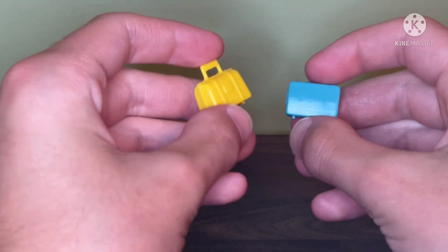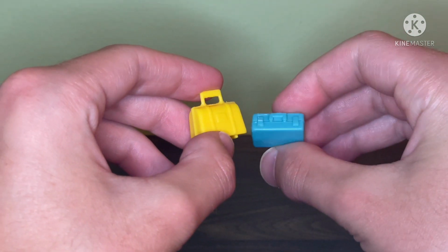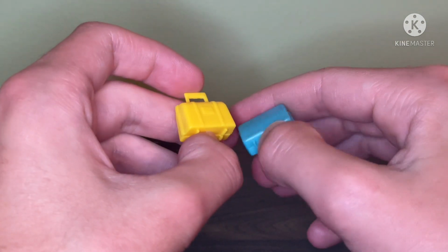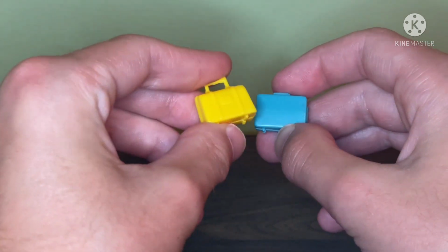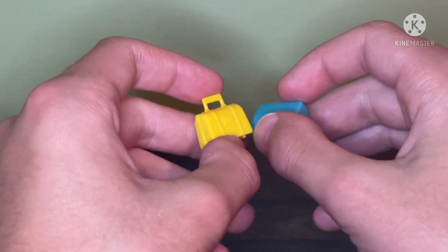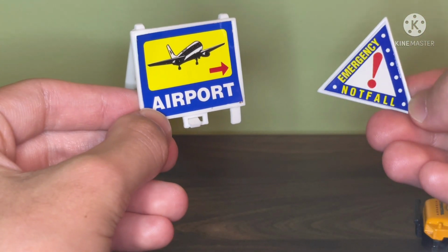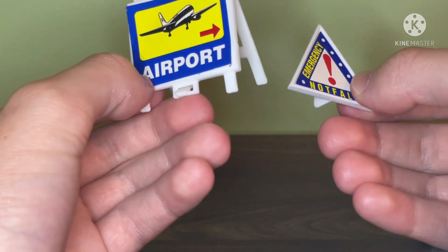And then there are also the bags. What's unique about these is I actually thought these were more of a recent thing that they added to the playsets, but I guess these were also made in the 90s. So you don't see these too often, which makes them pretty uncommon in playsets. But they are really cool, and I do like them. They're unique, something different than the normal signs and stuff. And then there is the old airport sign and the emergency exit sign, which are the normal signs that came in all of the older playsets.